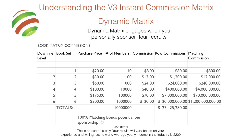You're going to have some combination of the first matrix that I showed you, 4x6, and something greater than that. And once again, take a look at the disclaimer at the bottom, because it's really going to come down to your ability to help your teams build. They're not going to build by themselves, and working together.